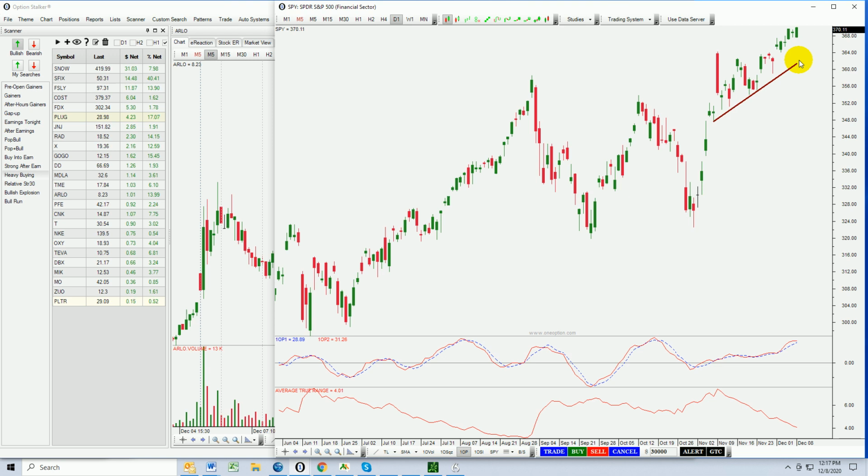I have had a half a SPY position on from 360 back in here, and we took profits on that yesterday. So we had a nice little gain. That was kind of our kicker. I'm not doing a whole lot right here. There's some day trades to be had. We're going to take a look at some.